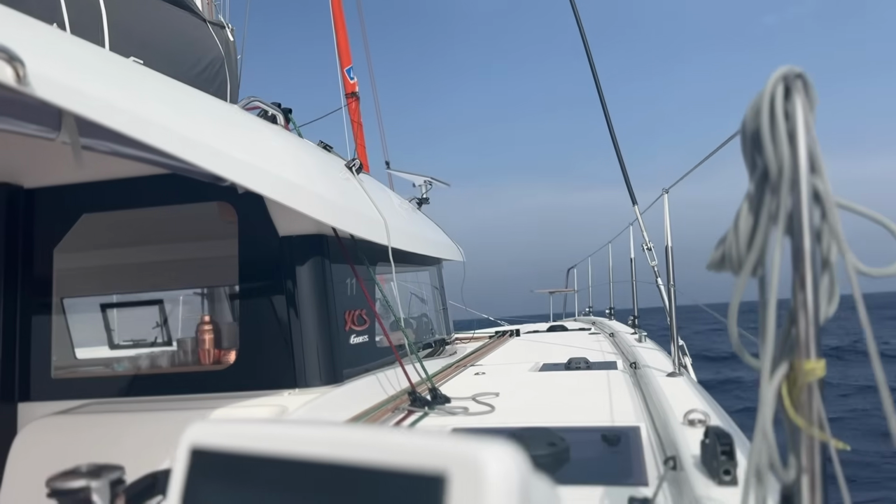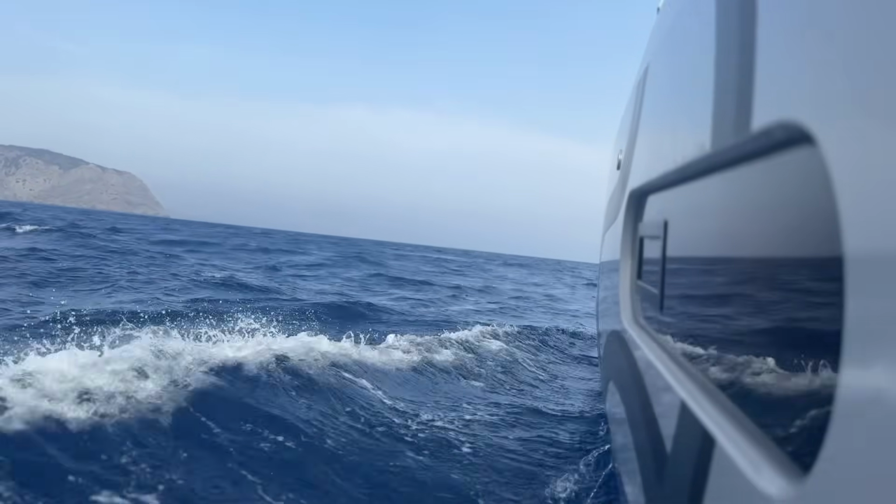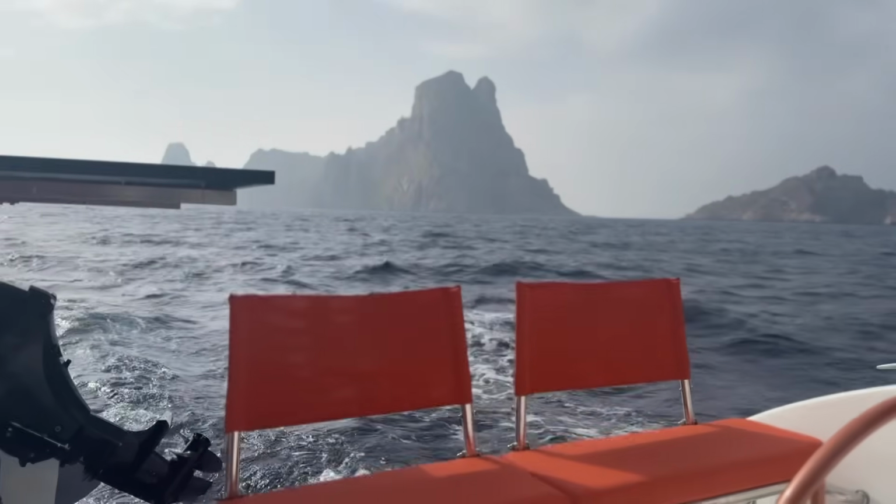But we're arriving in. It's time to get splashed in the face from a wave. Swells build up a little bit, but we're arriving in. It's looking beautiful. I'm excited to drop anchor. 1, 2, 3, 4.